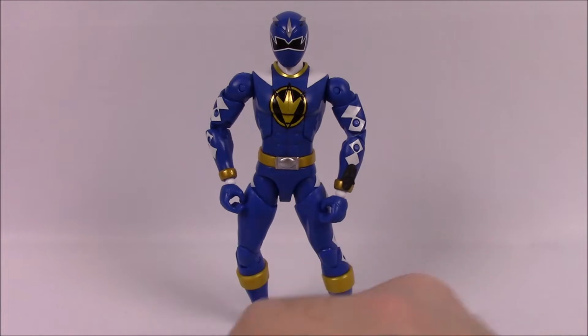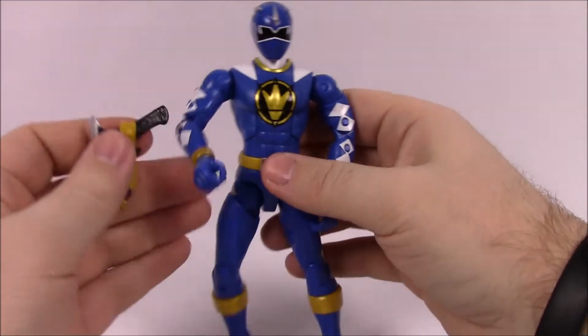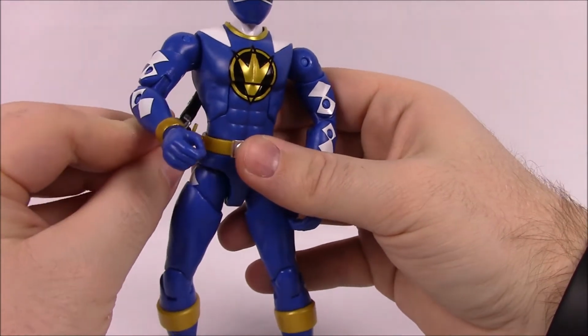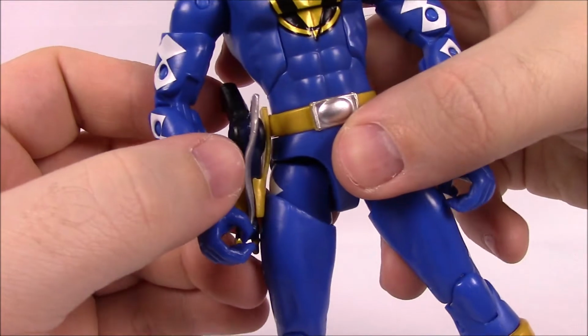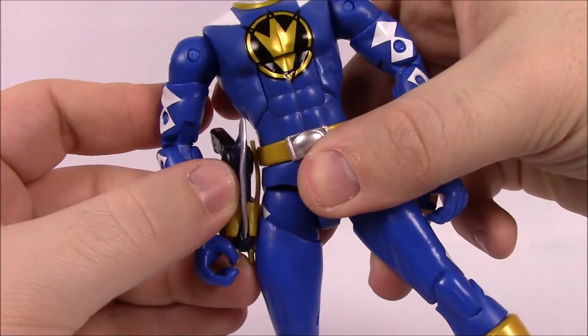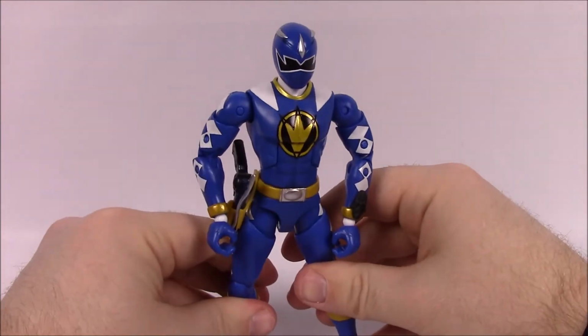So we got that. Then for accessories, he does come with the holster and the Thundermax blaster as well, which we'll go ahead and push on to his side there, into the hole. So he's got that. And again, all these guns, the way they're packaged, the blade is kind of bent and messed up. So unfortunately, that's just how it looks and everything.